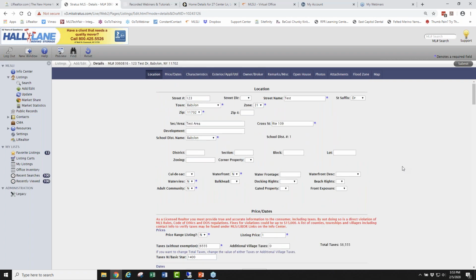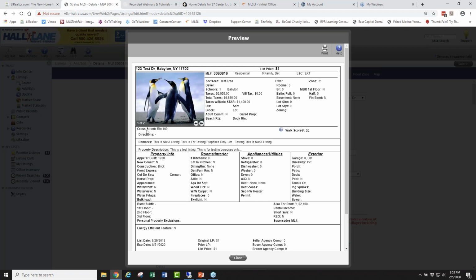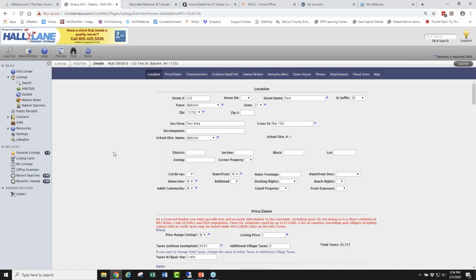If you put in listings, make sure you get some guidance from your office about all these different fields. And the preview is really helpful as you're going along, because you can see how the listing is going to look, right? You can see if there's anything glaring that's missing, anything that really needs cleaning up, if the photo looks horrible, that kind of thing. The preview can help you with that, okay? Let's just come out of that. I'm not going to save it.